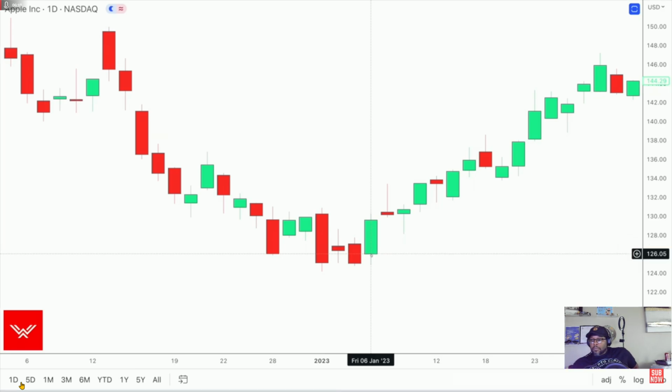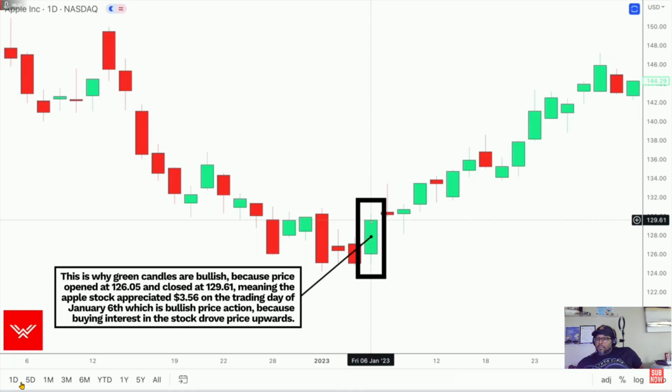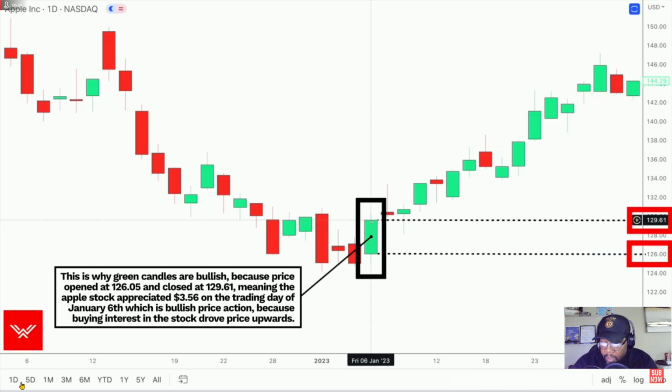Now, if you want to know the closing price, place your mouse at the top of the rectangle. Look to the scale on the right and notice how it says $129.61, which means when the market closed on January 6th, the Apple stock finished trading at $129.61. This is why green candles are bullish, because price opened at $126.05 and closed at $129.61, meaning the Apple stock appreciated $3.56 on the trading day of January 6th. Which is bullish price action, because buying interest in the stock drove price upwards.